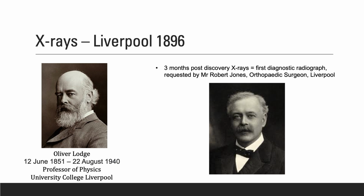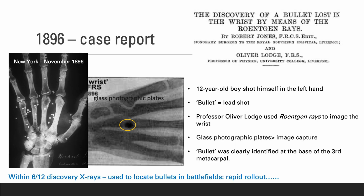So Mr. Jones had a patient sent to him, and this was the first case report that was written about the use of X-ray in finding a foreign body. And it was a 12-year-old young lad from Liverpool, and somehow or other had managed to shoot himself in the hand. And there was a piece of lead shot or a bullet stuck in his hand. So they did the X-ray.